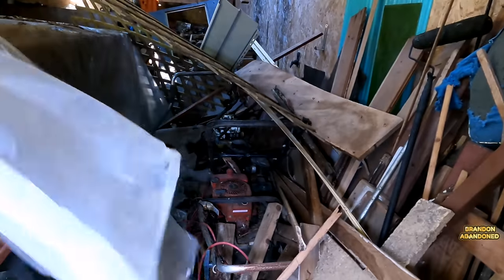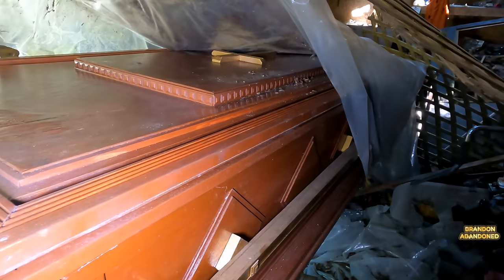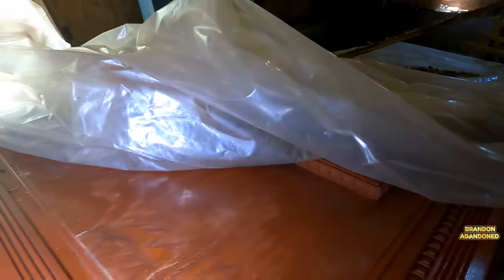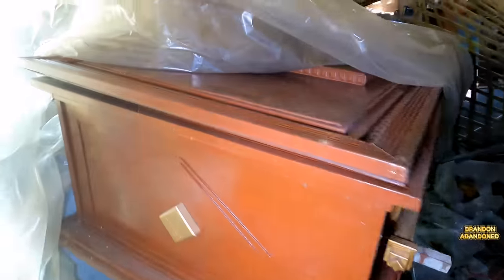Got a little garage here. Nice old bike. That's messed up. That is a giant coffin. You see? That's the bed for it. Man, that's almost kind of creepy. What's a casket doing in there? It's big too.